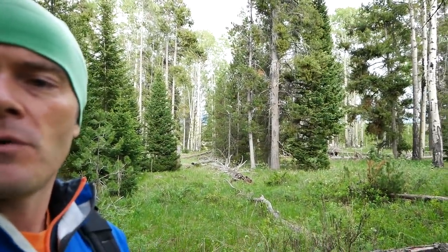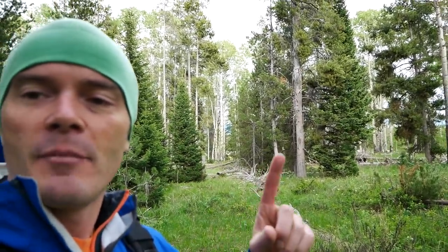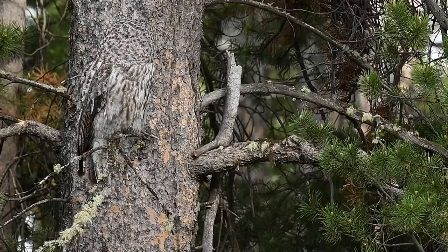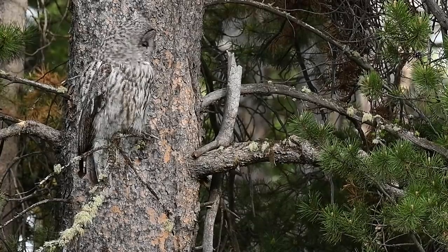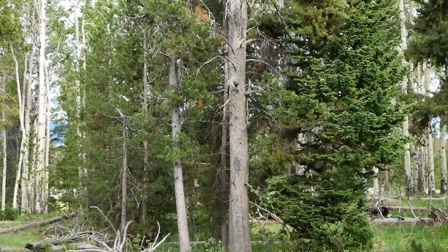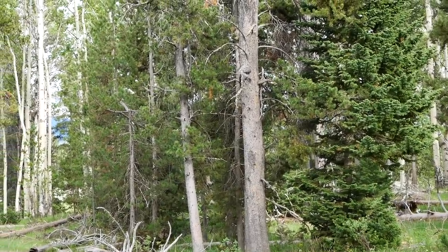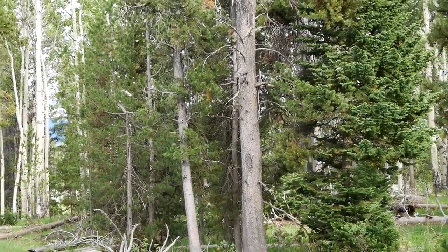Here we are, tripod and lens, and owl over here. So I'm hoping the owl won't fly while I'm looking this way into the camera. But the owl is on this tree right here. It's kind of hard for me to see. You can see it moving right now. It's preening over there. So you should be able to see that, right? But man, does that thing blend in well or what?